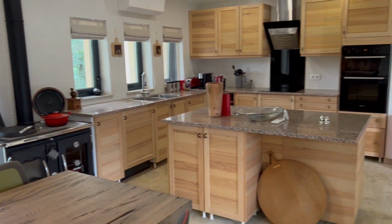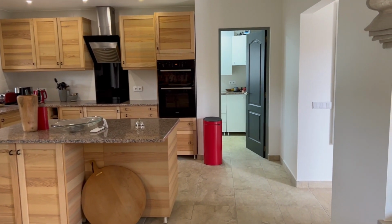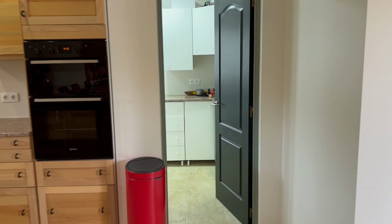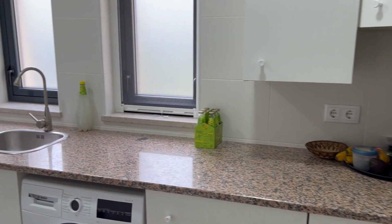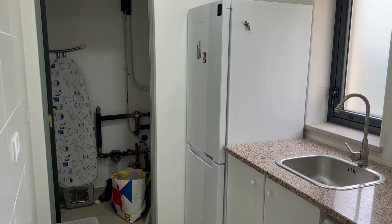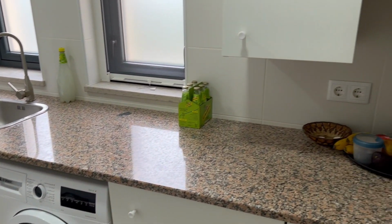So here we are. Beautiful modern kitchen. Really very nice. So now let's discover the laundry room. The laundry room is also very modern, very well equipped, as you will see by yourself. Here it is. And here at the end, we have a small room where the boiler is for the solar panels. So if the solar panels don't give enough hot water, this boiler will take over.